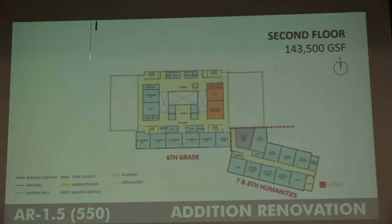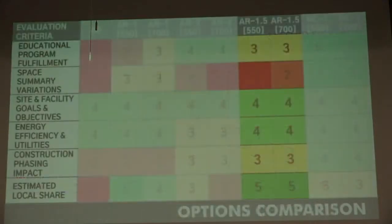This starts to become a lot more inefficient. As you can see, we have a corridor over here that kind of leads to nowhere. I mean, we don't have the space. These are some of the difficult parts of working within an existing building. So to compare this to the other ones, as you can start to see, it's really starting to land as we expected in a lot of respects, right between AR1 and AR2.